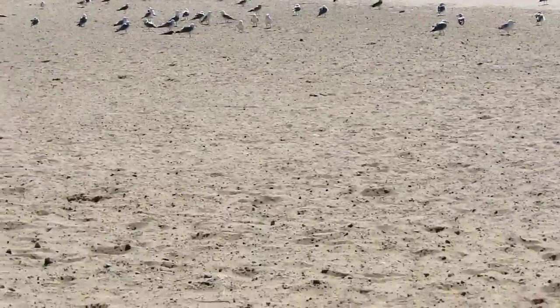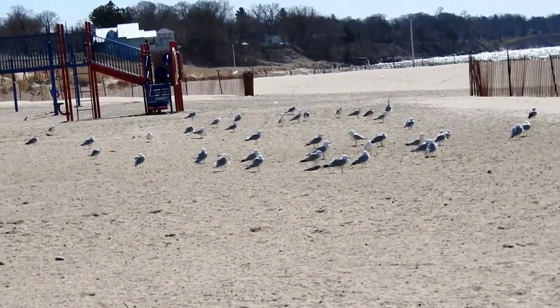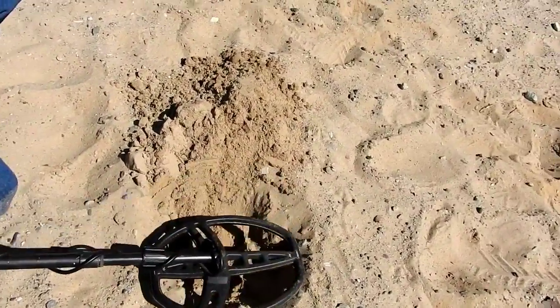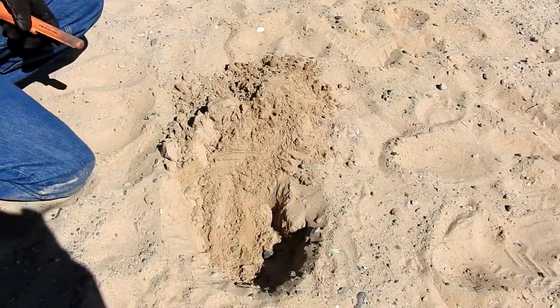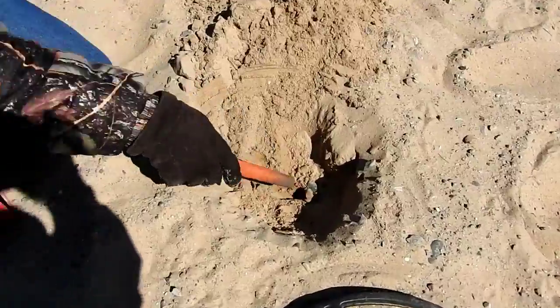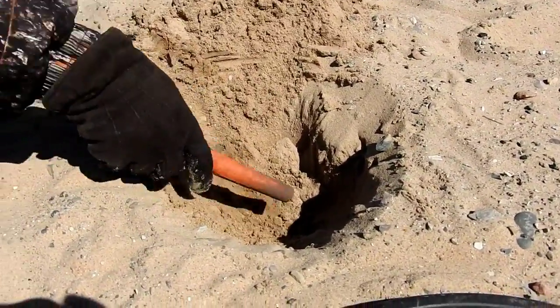Really low numbers and scratchy. Right in this area. So we just got this pretty good signal here. Don't know if you can hear that, but the pro pointer's picked it up.